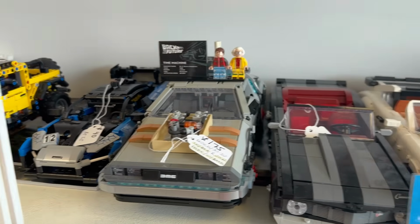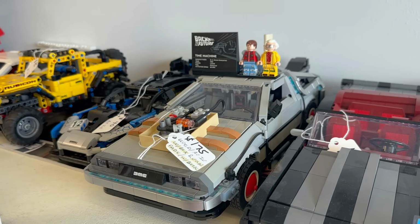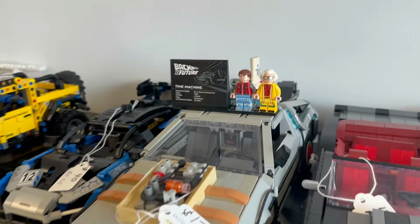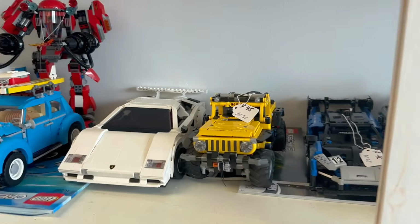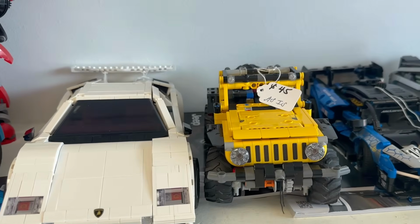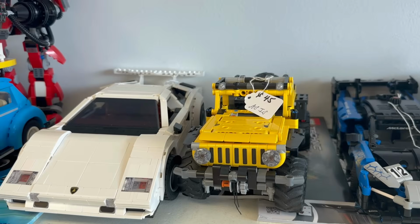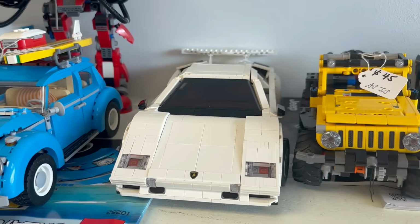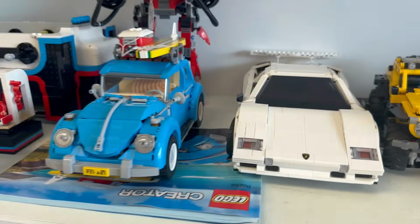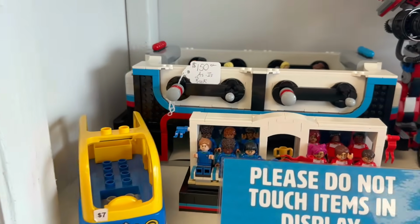Here is the Camaro. We've got the Back to the Future Part 3 built version of the Time Machine DeLorean. There are the minifigs. You got Doc Brown and Marty McFly. Let's see, we got a couple more Technic sets. Here's the Technic Jeep. I would really love to see a larger Technic Jeep Wrangler. I think that would be a great set one day. Here is the, this is the Lamborghini, I think, right? Lamborghini. Then we have, let's see, the pinball machine right there. What else do we have?